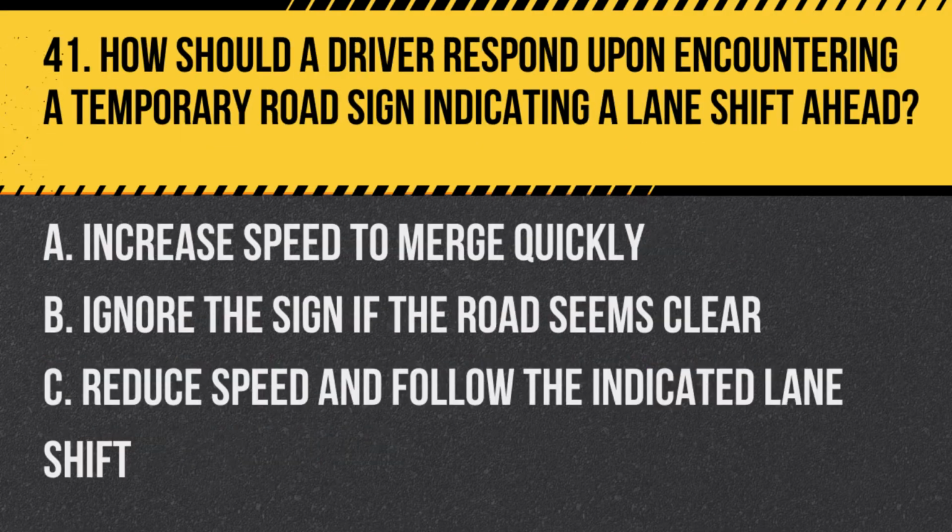Question 41. How should a driver respond upon encountering a temporary road sign indicating a lane shift ahead? A. Increase speed to merge quickly. B. Ignore the sign if the road seems clear. C. Reduce speed and follow the indicated lane shift. Answer: C. Reduce speed and follow the indicated lane shift. Drivers should slow down and carefully follow the new lane markings when approaching a temporary lane shift.